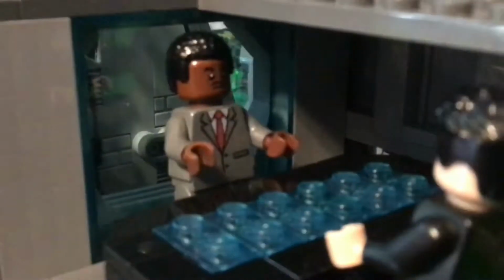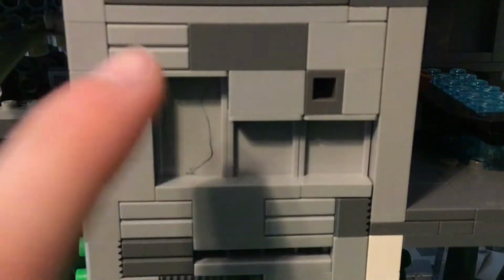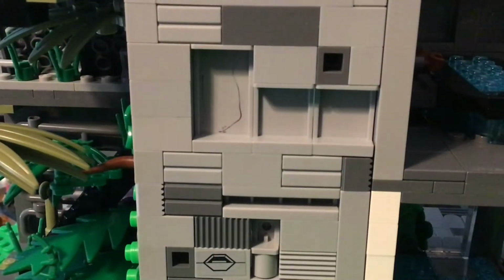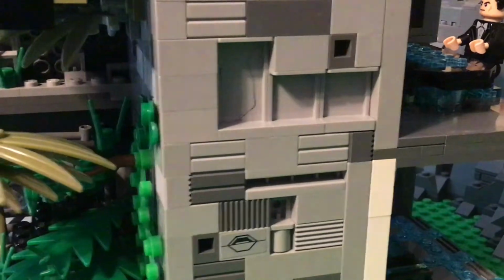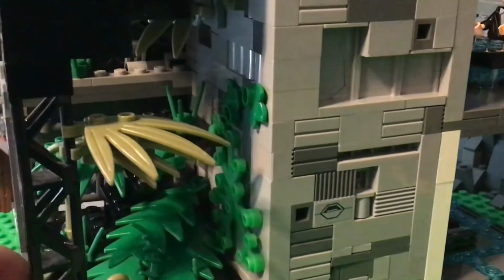And also, this is what the back of the wall looks like. This piece, funny enough, when I got it from Bricks and Pieces, it was like this. I think someone wrote on it with a pen. I have no idea what happened with it, but I don't think that's classified as a misprint.